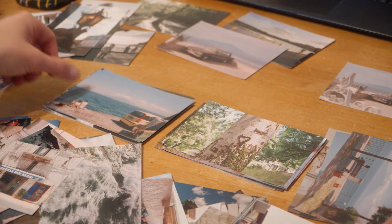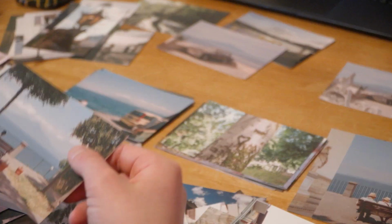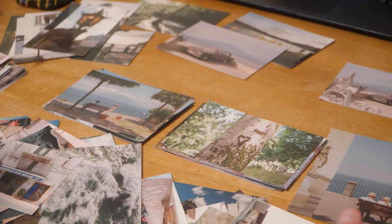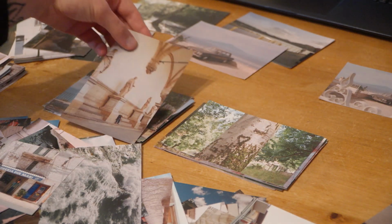Basically, I just splay them all out on a big table, and sometimes you realize, oh, okay, this photo just doesn't work at all. I'll probably set this to the side. These are some really strong photos that I definitely want in the book.